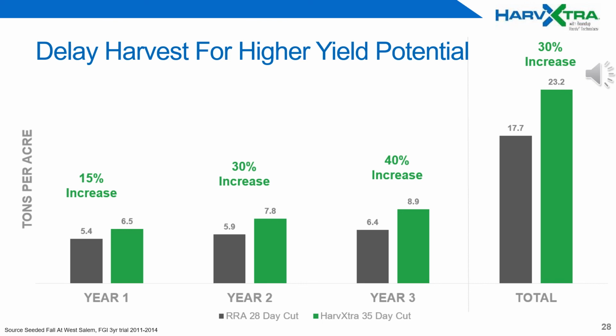A mixed approach of options 1 and 2 has been reported from early adopters of the HarvXtra technologies, where they like the flexibility to cut their alfalfa while balancing weather, and operational and/or family issues with events.